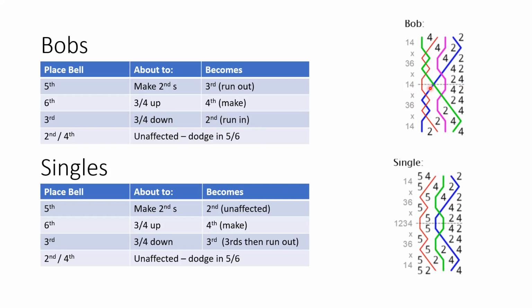And then finally we have this purple line, which is doing those places. So it's just done dodge, place, place, dodge, place, place, and it's about to do its final dodge and become third space bell, which is this 3-4 up dodge. It's going to do the 3-4 up dodge here, but instead it makes the bob. So that means it makes fourths, and then it becomes fourth space bell.